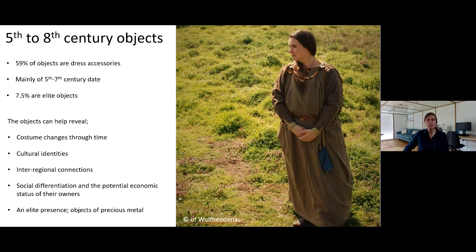At Rendlesham, the types of objects we've taken as elite indicators are primarily those made of precious metal, items with garnet, metal vessels from northern or western Britain, the continent or Mediterranean, and elaborate horse harness or weapon fittings. Such objects only make up 7.5% of the 5th to 8th century assemblage, and the overwhelming majority of the items are utilitarian copper alloy.